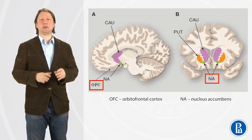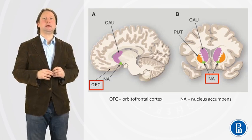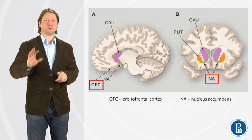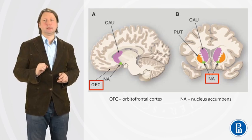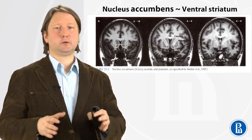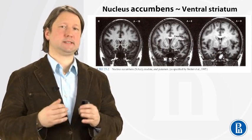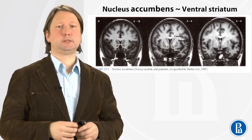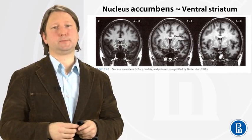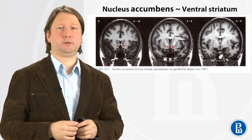So we will discuss today the role of the nucleus accumbens and the role of the orbitofrontal cortex. This area is closely connected to the nucleus accumbens. But let's focus first on the nucleus accumbens. This is a very important region for neuroeconomics. So don't be confused. Sometimes the nucleus accumbens is called the ventral striatum. That's basically the same region, but these two different labels are used because of historical reasons.